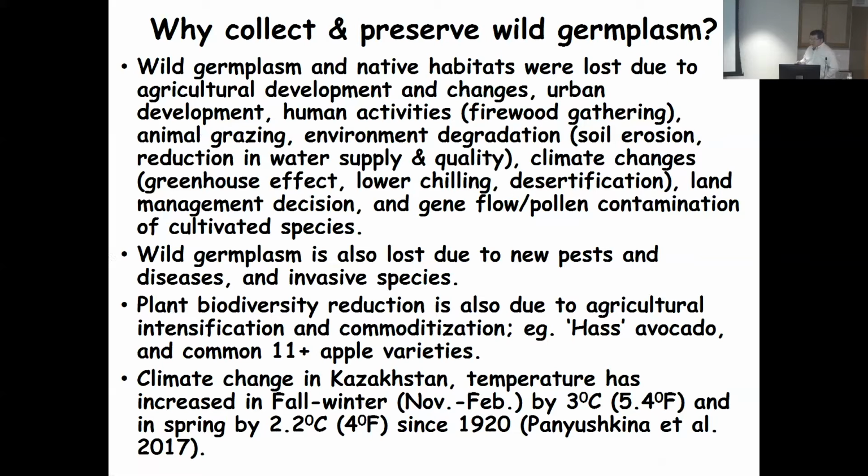And also in some locations, especially in Europe, that's the case for European crabapple, Malus sylvestris. The gene flow and pollen contamination from the cultivated species really become a serious issue. In some cases, a study showed that the open pollinated seed you collect from 60% of the population was all contaminated by Malus domestica pollen. So that's a serious issue in Europe. Sometimes it's due to new pests and diseases and also new invasive species. So a lot of problems.